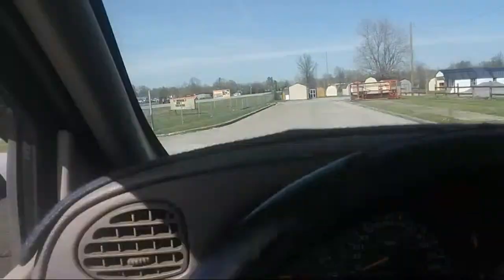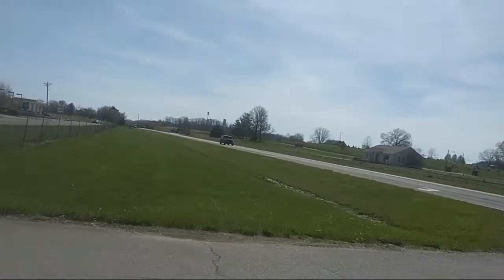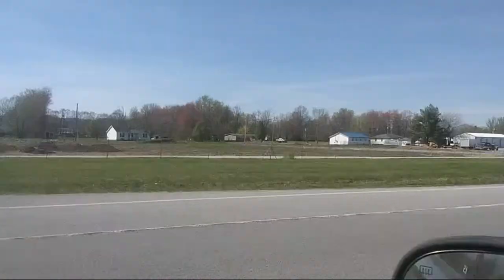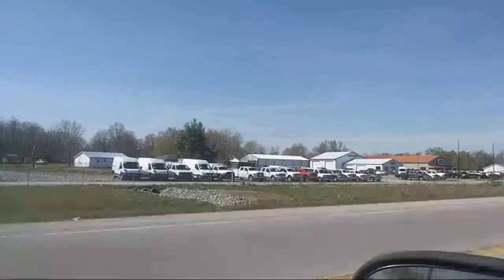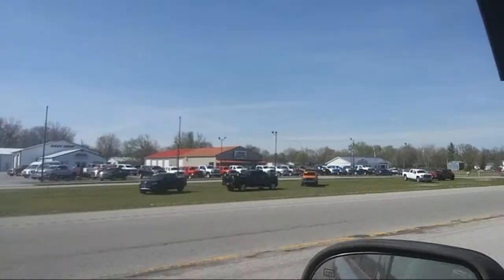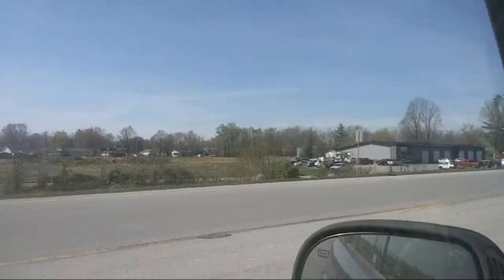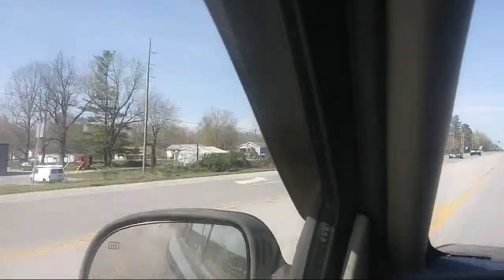So now this is a place called Junction City. Down this way is a little tiny town called Houstonsville, Kentucky. Now we're going through Junction City. If you keep on this road we're on, you'll eventually get to Harrodsburg, Kentucky if you go this way.